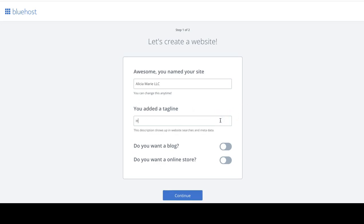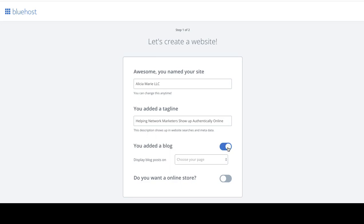So then tagline, I'll just do, okay. Do we want a blog? Yes, you want a blog. So display blog post. I mean, we could always change this. I love to have some on the homepage. Doesn't have to be all. And this is all going to change depending on what theme you do with the WordPress and everything. But it's pretty cool that it's asking this right now.